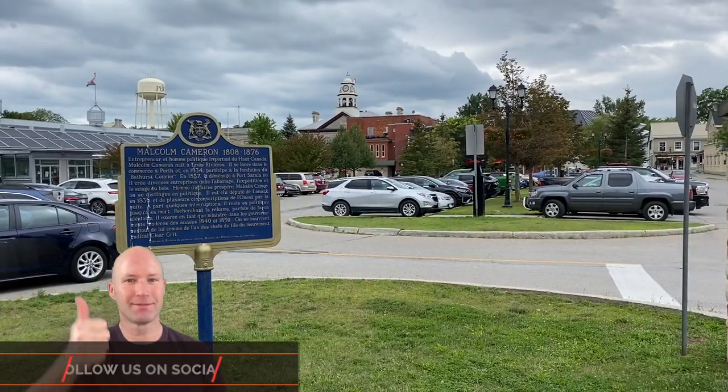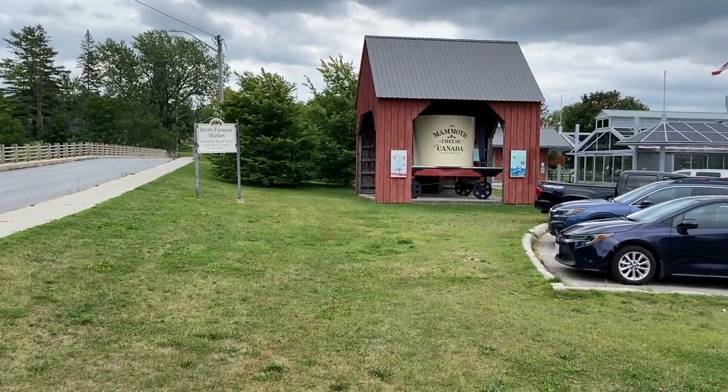This is a great facility because a lot of people in the local town can come enjoy the farmers market and take in all the boutique shops in downtown Perth. And of course, we have this wonderful monument here of the mammoth cheese in downtown Perth. So there you have it, Perth. What a beautiful town for the relocating family.